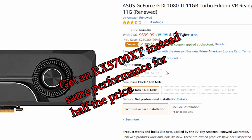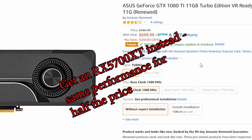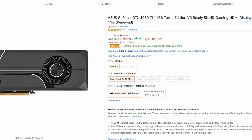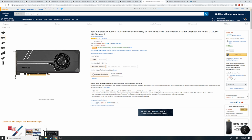It's what I rock in my own rig, except I have the Strix edition here, which is still insanely overpriced. Now keep in mind, this is an Amazon renewed one, which also means you get better warranty on it in case something is wrong. So you will actually get everything you need, but it may not come in its original box or stuff like that. So this is a great way to save some money if you guys are not able to find one used or you're not able to get one in general. Still a pretty solid deal. Nonetheless, make sure you guys check this out if you get a chance to.